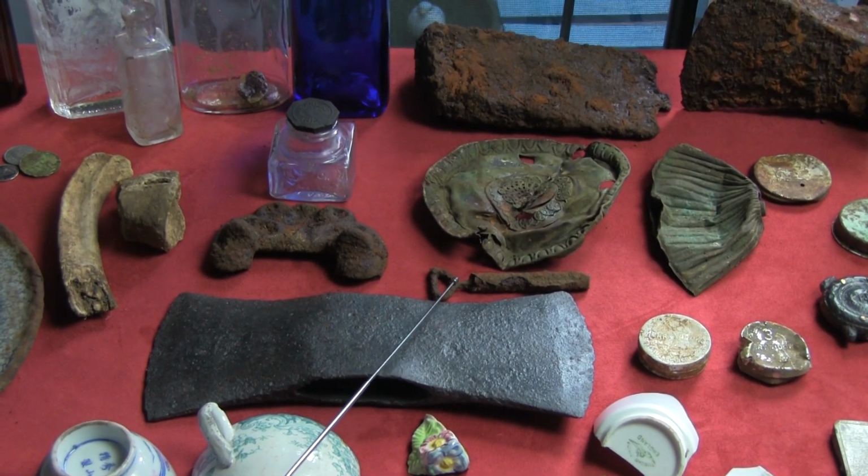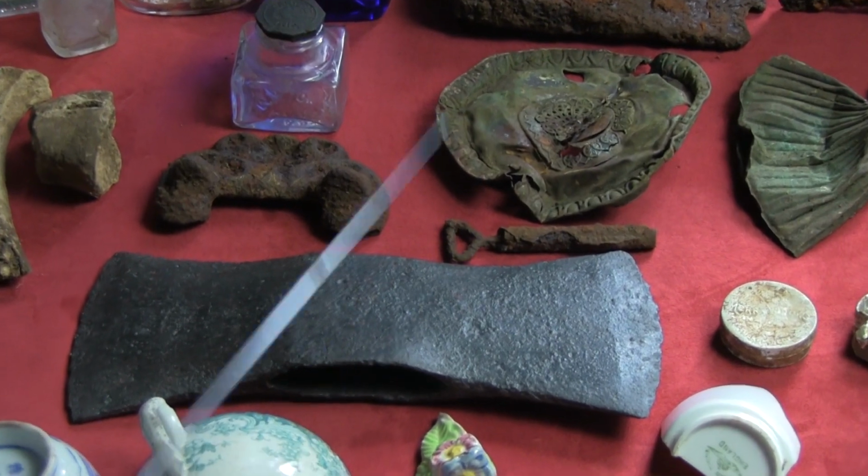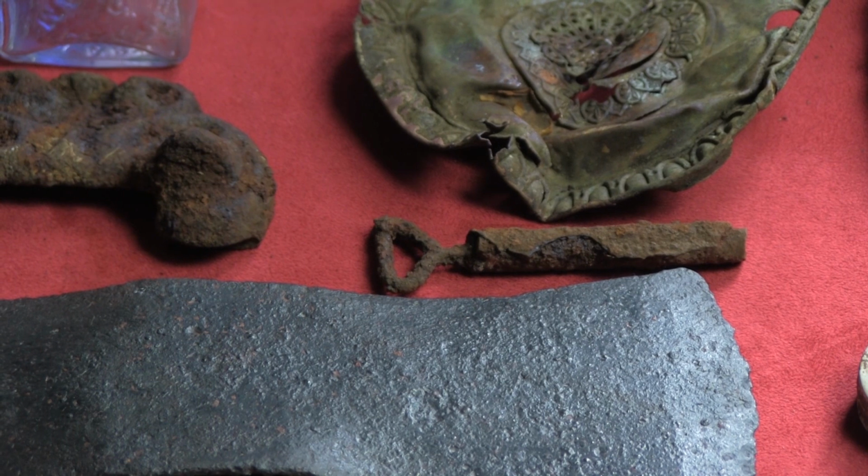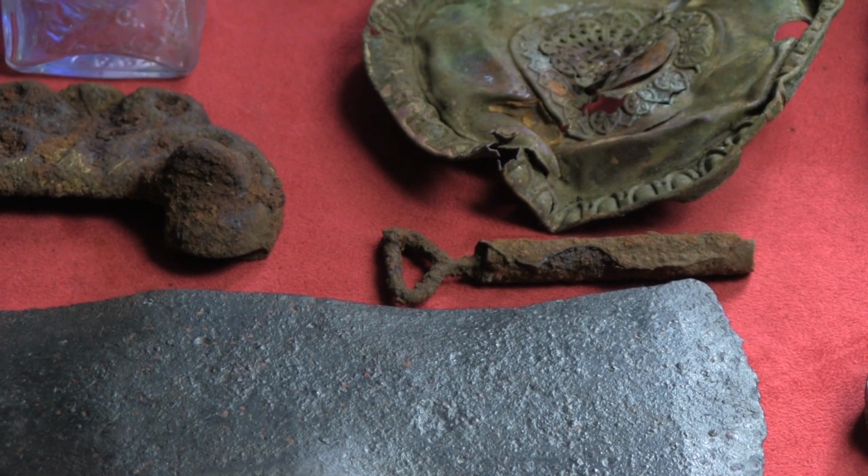I also found this here, and I realized what it was. Carrie thought it was a peeler of some sort, but it is actually a lid of one of those sardine cans or Spam cans where you slowly twist up the lid with a key, and that's what that is.